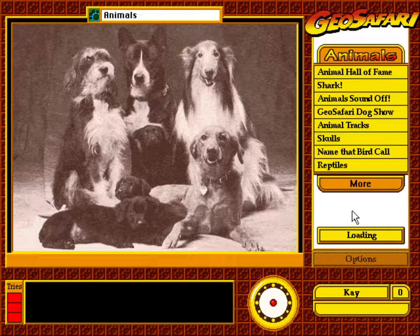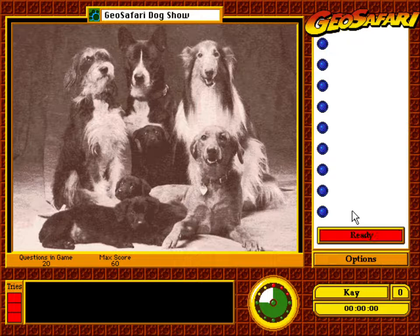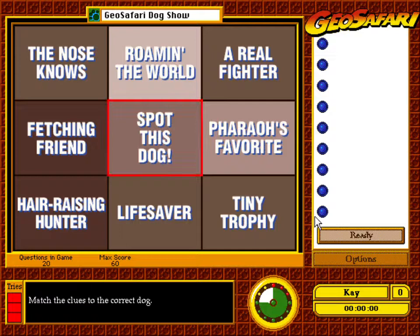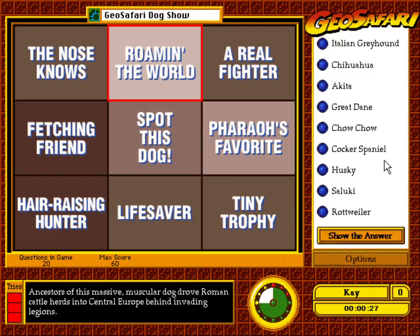Dogs can be our best friends and most loyal companions. Let's pause and get acquainted with them. Match the clues you'll see here. Ancestors of this massive, muscular dog drove Roman cattle herds into Central Europe behind.